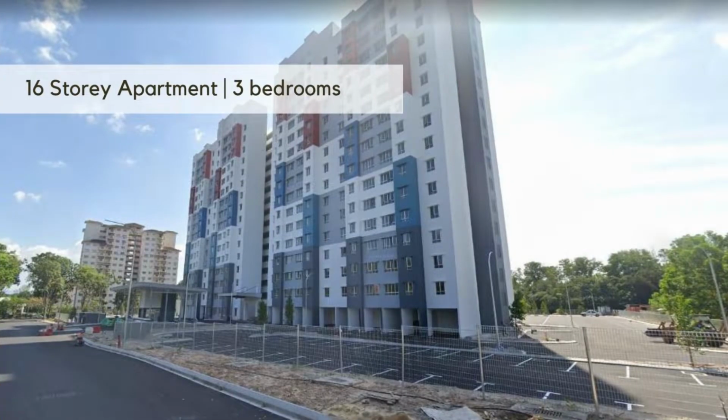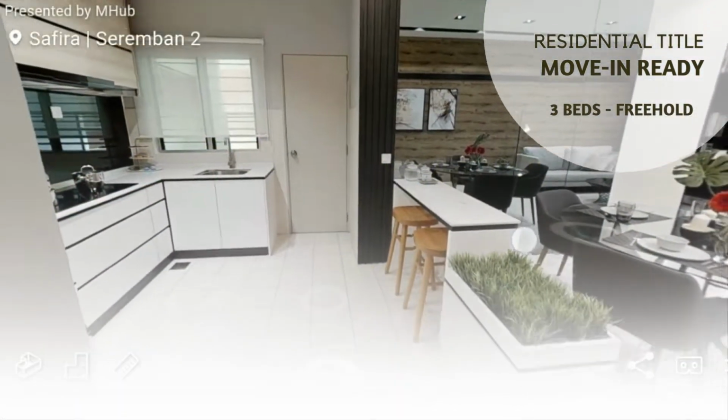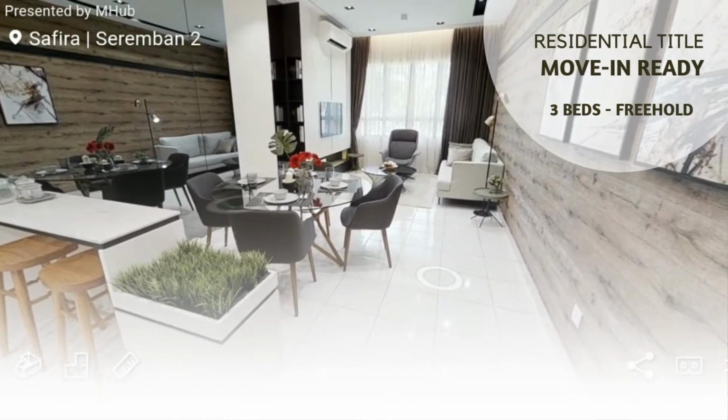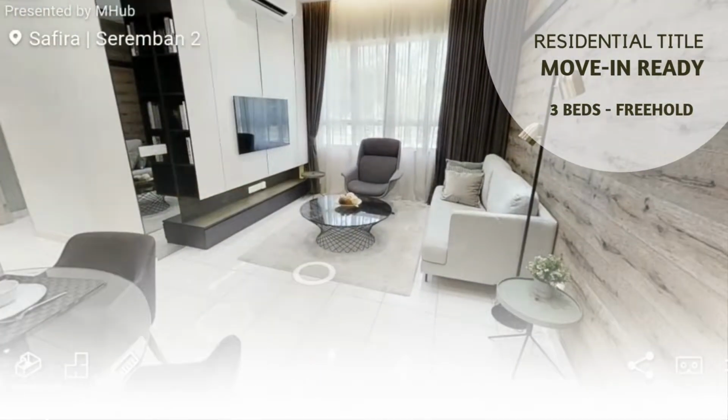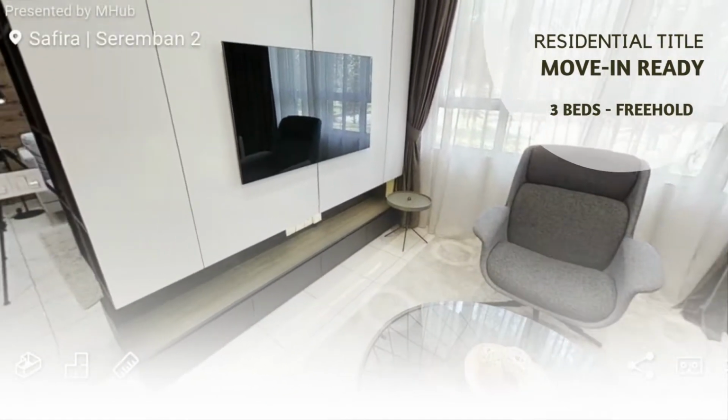Meet this 16-story apartment, most suitable for those of you who prefer a private life in the well-planned town of Seremban 2. Safira Apartment has 873 square feet of space for 3 bedrooms and 2 bathrooms. With its comfortable size and unbeatable location, this freehold apartment will meet the needs of a young couple or investor.